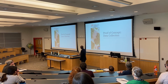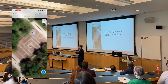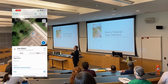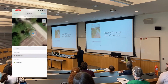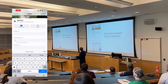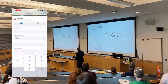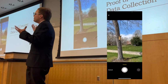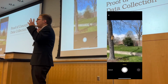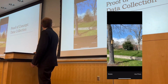For my project then, I wanted to show a proof of concept. I wanted to go around and show how you could integrate the Arboretum map with the bird project. So here I'm collecting a bird box location on my app, on my phone with Field Maps, and getting the tree up. Then I'm able to attach a photo of that bird box so that I now have a reference to where that tree or that bird box is located.